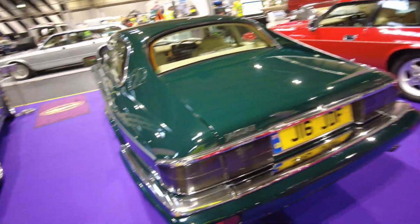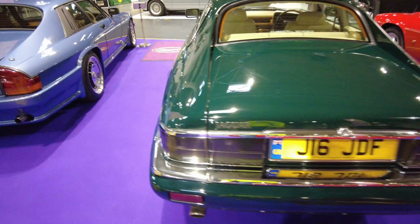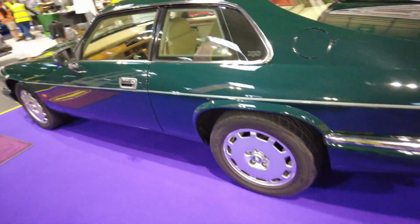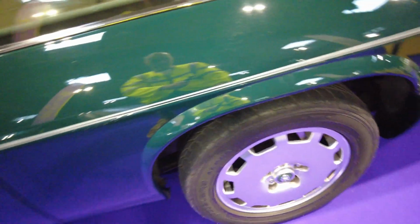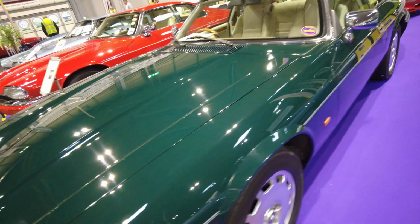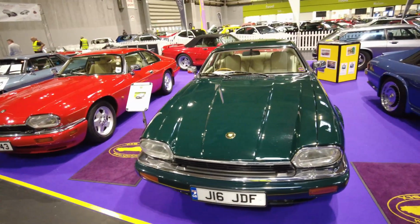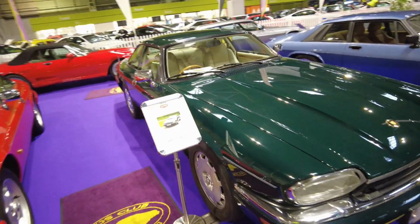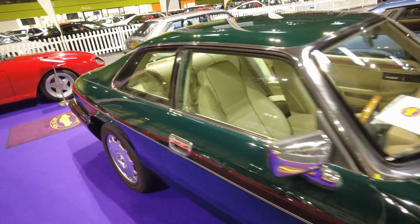So here we have a very nice 4-litre XJS Coupe. Beautiful BRG, British Racing Green. Later style 16-inch alloys. Amazing to see this here again. Such a beautiful deep green colour.